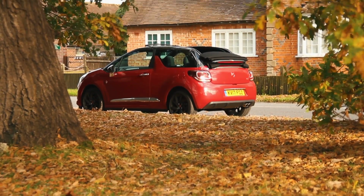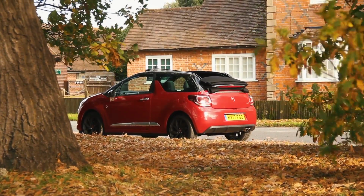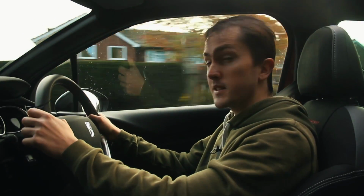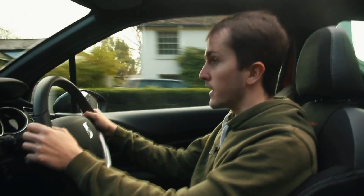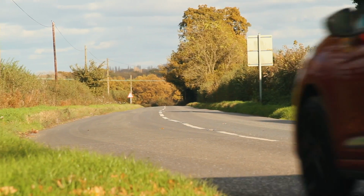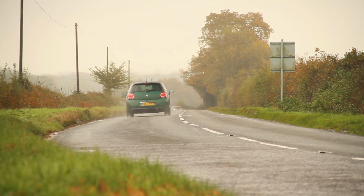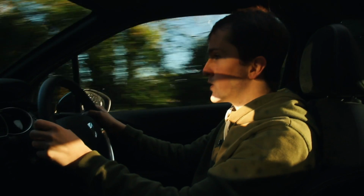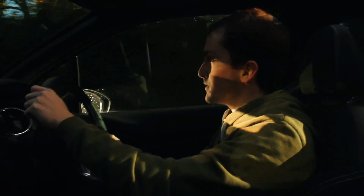Then there's rigidity. So if you think about it, a car's strength comes from the roof and from the floor. So by chopping away the roof, you're immediately throwing away some of the car's strength. Now granted, the DS3 Cabriolet does cheat a little bit because it isn't a full convertible, it's a cabriolet. So it's just the centre part of the roof that folds away, whereas you've still got the structure up here. But for some other cars, for full convertibles, well then, they haven't got any roof at all. So they don't handle as well, they don't feel as nice to drive.